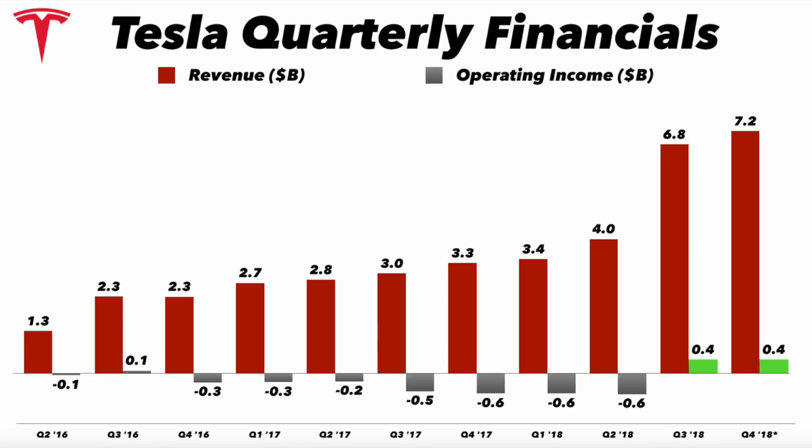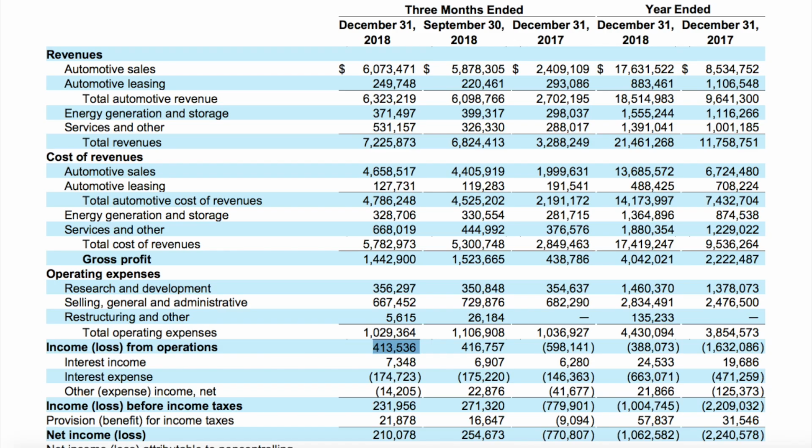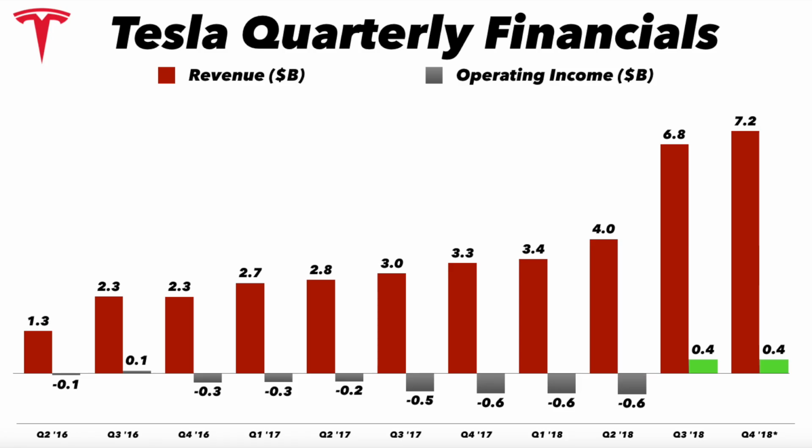This is what Tesla ends up reporting for Q4 2018. Revenue of $7.2 billion, operating income of $413 million, barely lower than the $416 million in Q3. So even though Tesla and Elon Musk said the profit was going to be less, it was barely less. It was more like flat. This is the most important number and chart that I'm going to run through in the whole video.